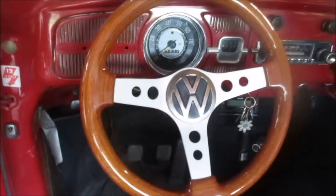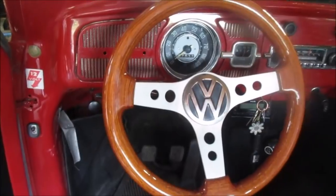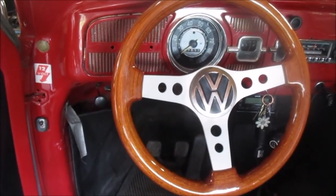Also, we have installed the wood steering wheel in Ruby. It came out awesome. Alright guys, see you in a couple days.